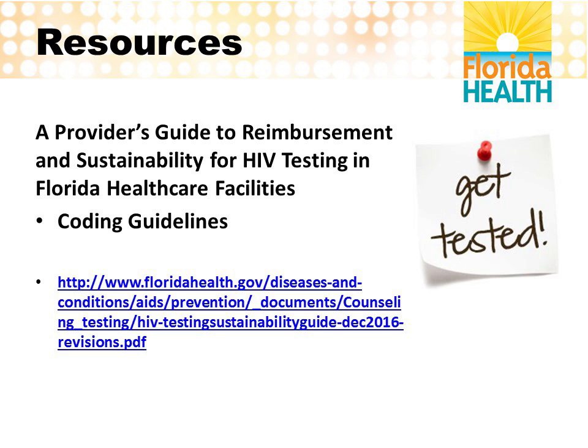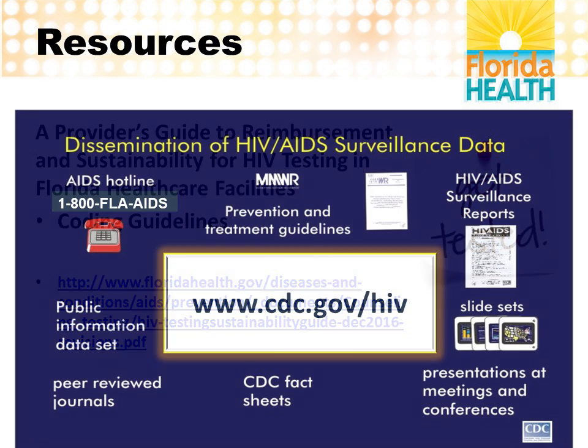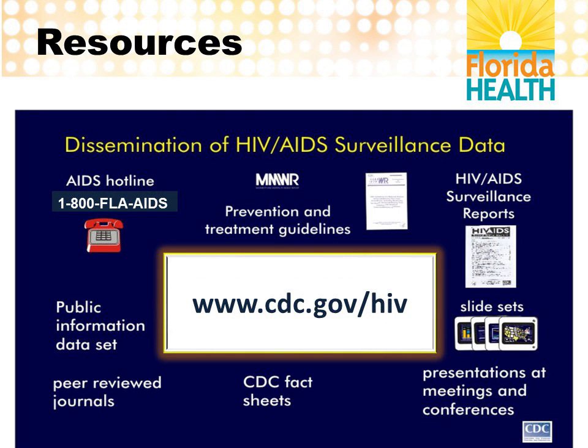We're going to get into the resources now. This is a resource that was developed by the Florida Department of Health, and we'll send those out again if you request them. It's a provider's guide to reimbursement and sustainability for HIV testing in Florida healthcare facilities. It's about 2 or 3 pages long, and it's got coding guidelines and so forth, so that could be helpful if you test in your practice. And then, of course, there's the CDC website, cdc.gov/HIV. There's so much information there, from prevention to data, so I encourage you to visit that as well.